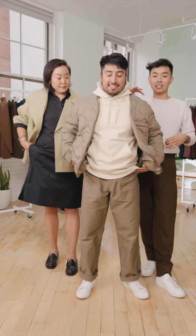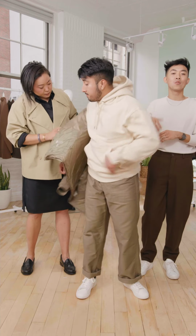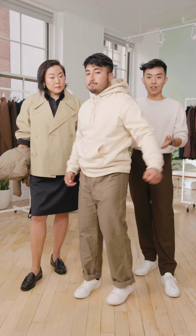Let's remove it so we can take a look at everything. So you're looking at what looks like a traditional pullover hoodie, but it's much more than that. I'd like to show you some of the really cool features that we have on this hoodie. First off, the sides.